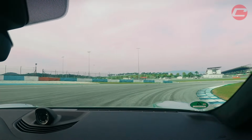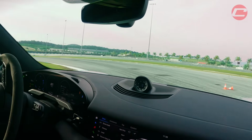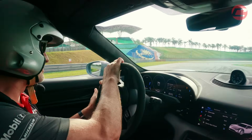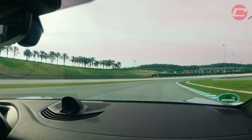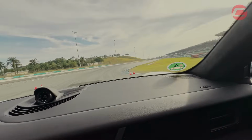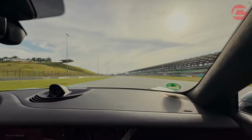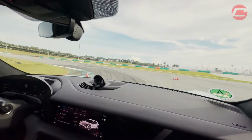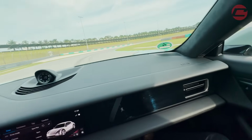Our driver is having fun with the Taycan. He's sliding the car. Let's go.